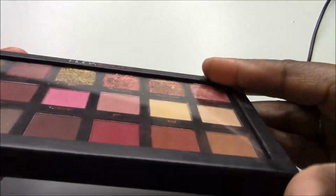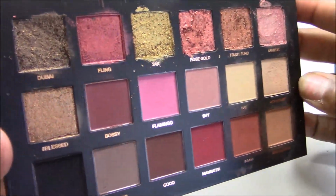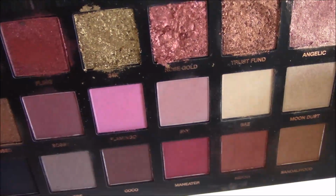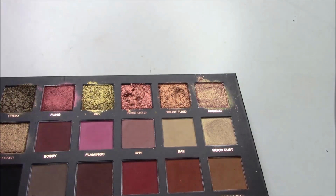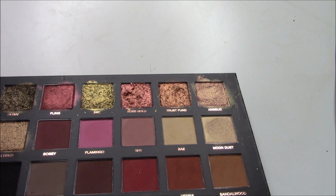I'm just opening it up now because, again, reflecting off my ring light is annoying. All right. So we have the shades here. This is the legit one I've used. I love, as you can see. Let's look at the names of the shades. Look at the font. That's the real one.